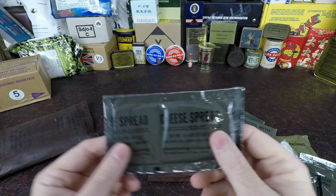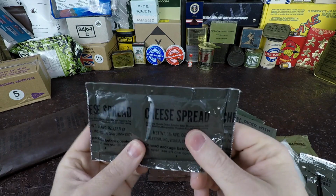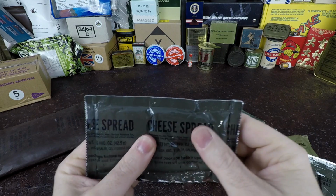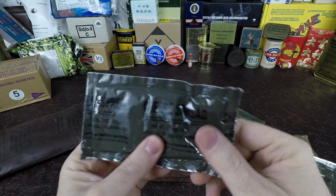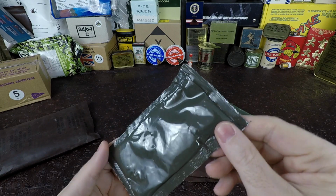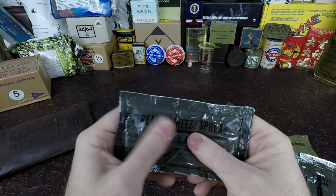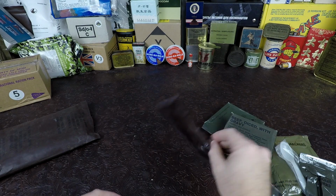Oh, buddy. And everything looks different. The cheese spread package is different. The cheese is actually nice and soft. I'm sure that's some stank stuff, man. You open that baby up, I have to leave the house. I'm gonna take an actual shower after this one.